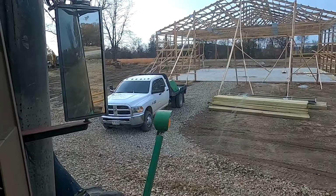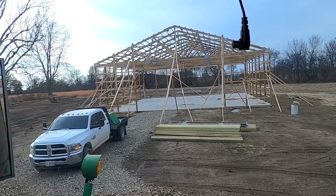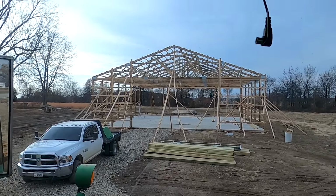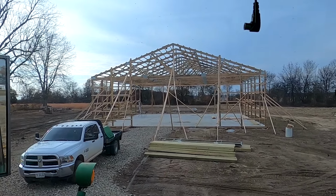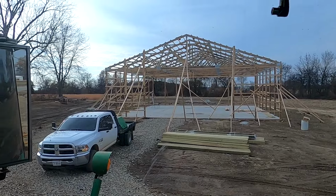We got Braxton following us. We're down here at the shop, the new shop site. Met with our new builders, and they're going to get started tomorrow, and they should finish us up in a couple weeks. Had to change gears on builders, but not a big deal.